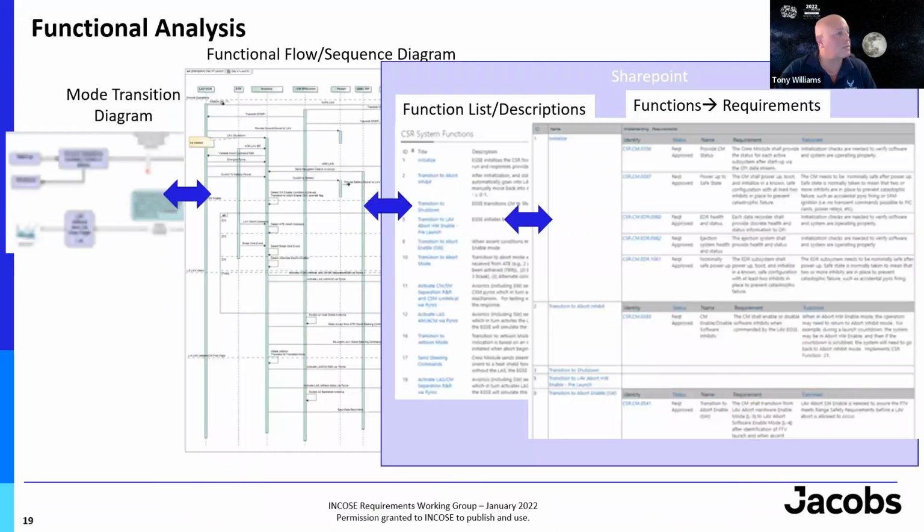Moving on. So this is another way of showing what I showed before. We went from the mode diagram that we created in Cradle, and then built the functions to support that in MagicDraw, created our list of functions, and then built from there the requirements that supported each function. There was a question in the prior presentation about how do you know when you're sufficient or necessary? What you're seeing here is for each function, and the top one is initialize, I can see the 1, 2, 3, 4, 5 specific requirements that we assessed as being necessary and sufficient to execute it.